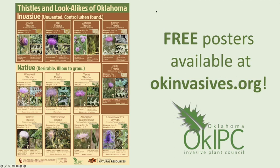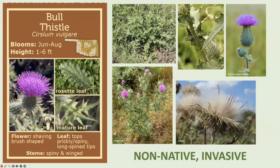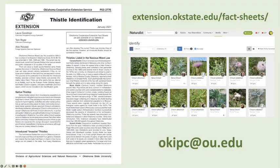We also have a question about potentially a PDF to send to landowners. Right now, before we put something together as the Invasive Plant Council, we would suggest you use the Thistles of Oklahoma fact sheet that OSU has produced, and that would probably be a good thing. There's a question about how to manage. We will get to that at the end of the third presentation with Jodie. So we'll talk about management then.